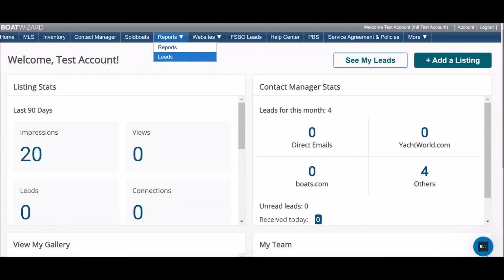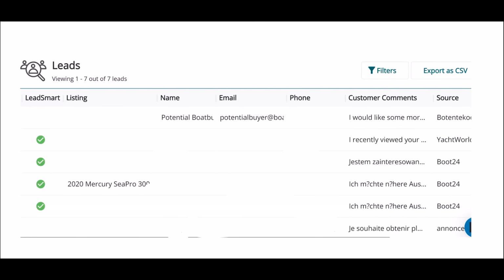Across all our sites, we provide a service called LeadSmart. When you receive an email lead from one of our portals, if that same buyer has already submitted leads for other boats, you will see information about these at the bottom of your lead email. If you have a Yacht World membership or an elite level membership on one of our other portals, you'll have access to our LeadSmart Premium service.